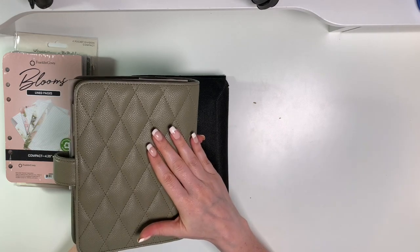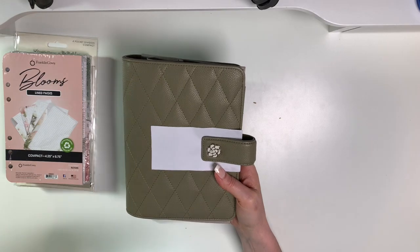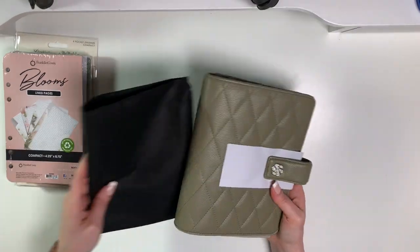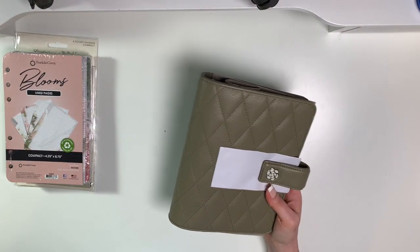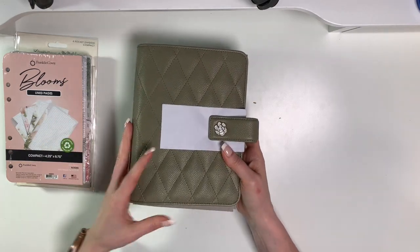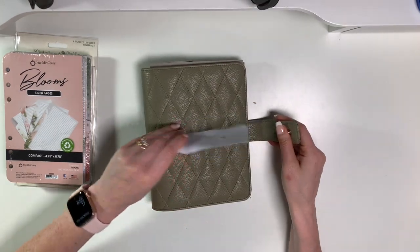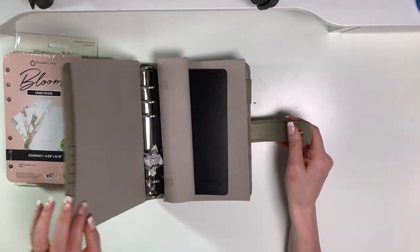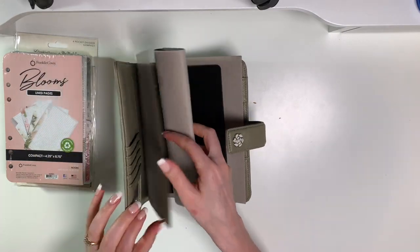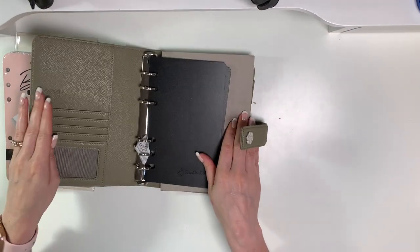I have been obsessed with this binder ever since I discovered it. But all they have on the Franklin Planner site is this olive color, as well as an orangey color, and orange, definitely not me. So I thought, let's try the olive green. I definitely needed to see it in person. It is absolutely beautiful. I'm so excited to have this one in my lineup, and we'll see how it goes.